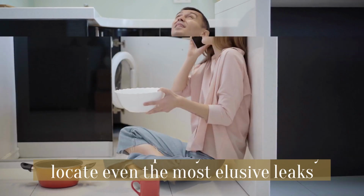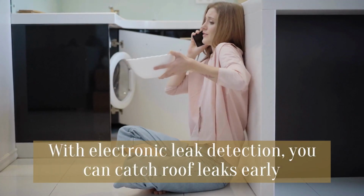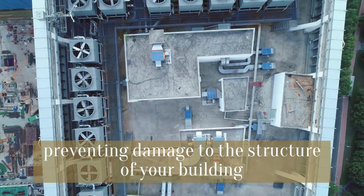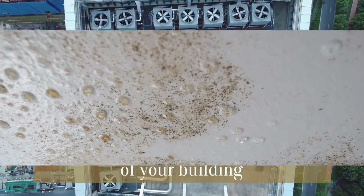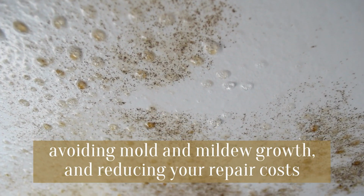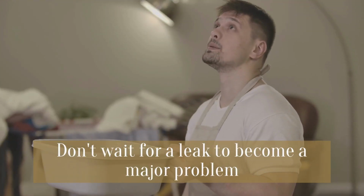elusive leaks. With electronic leak detection, you can catch roof leaks early, preventing damage to the structure of your building, avoiding mold and mildew growth, and reducing your repair costs. Don't wait for a leak to become a major problem.